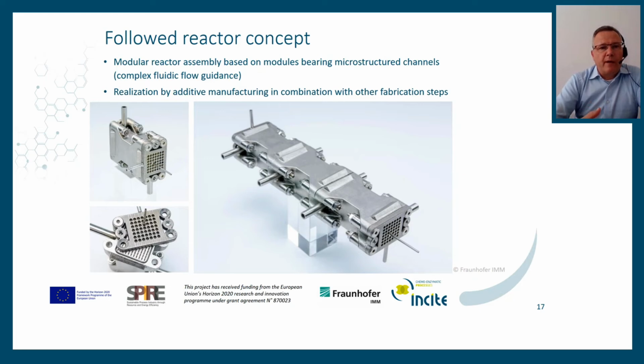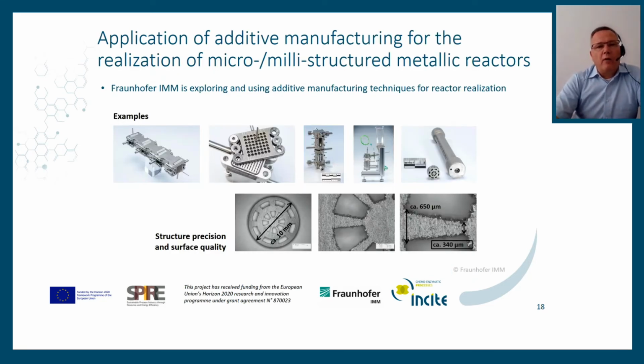What you have to add to the realization of the reactor modules by additive manufacturing is that we combine it with different processing steps. For example, bringing in the additional tubes is done by laser welding, and you also have some fine precision working still to do to finalize the reactor concept. As mentioned, Fraunhofer IMM is generally exploring these additive manufacturing techniques for reactor realization, not only in the context of the INCITE project; it's broadly used. You see other examples on the slides, also addressing different sizes of reactors and different reactor concepts.